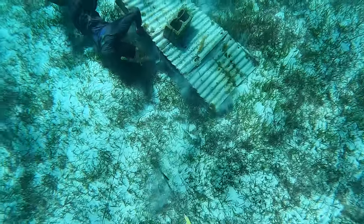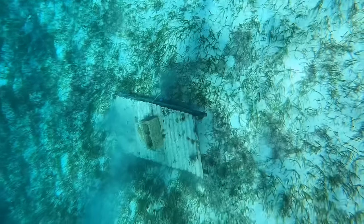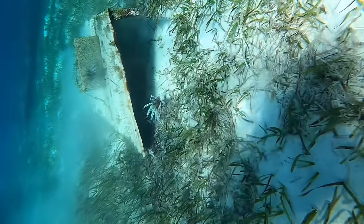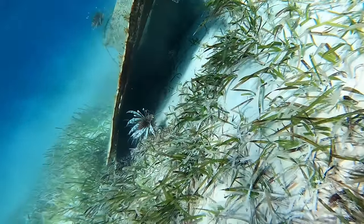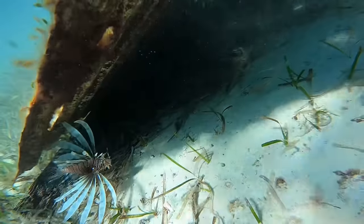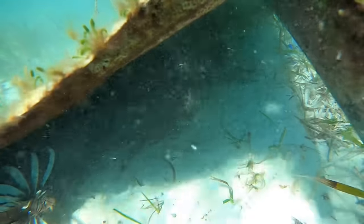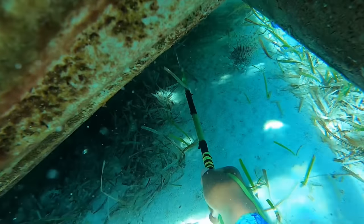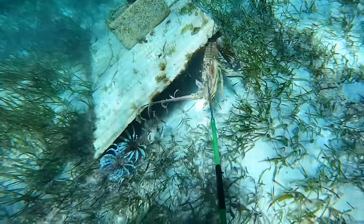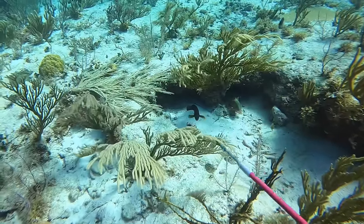Today is actually the last day in the Bahamas and we decided that we're gonna go out, catch some lobsters and some giant hogfish. But we started out the day catching some lobsters. As you can see, this is a lobster condo. It's basically an artificial habitat for them. So they have several of these across the grass areas.